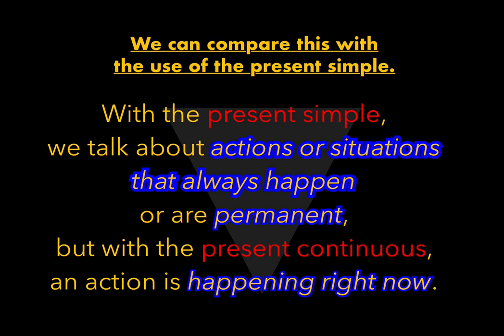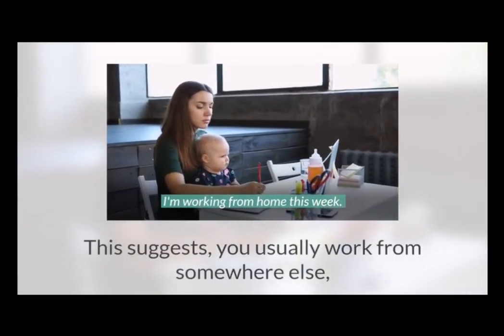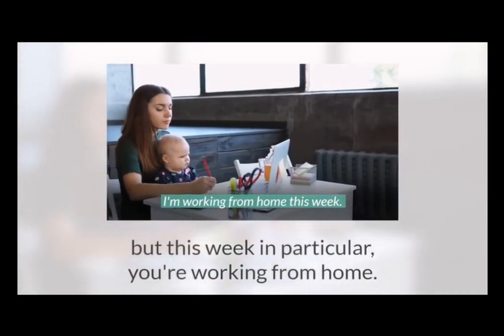So, we can compare this with the use of the present simple. With the present simple, we talk about actions or situations that always happen or are permanent. But with the present continuous, an action is happening right now. Another use of present continuous is for temporary situations. To show, in this video, we can see the sentence, I'm working from home this week. This suggests you usually work from somewhere else, but this week in particular, you are working from home.